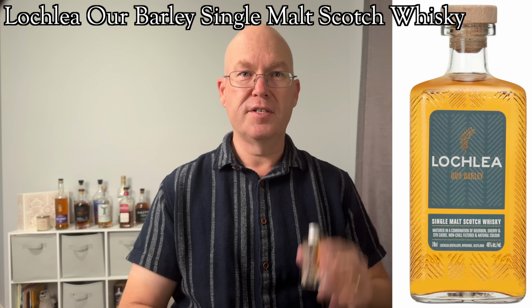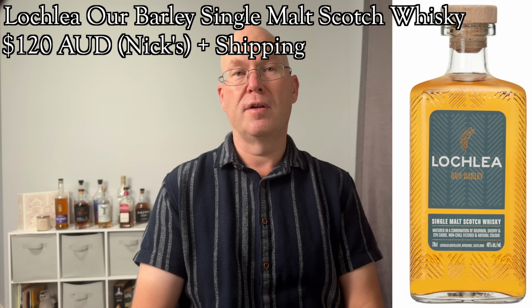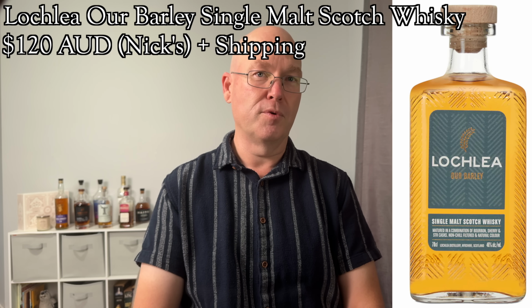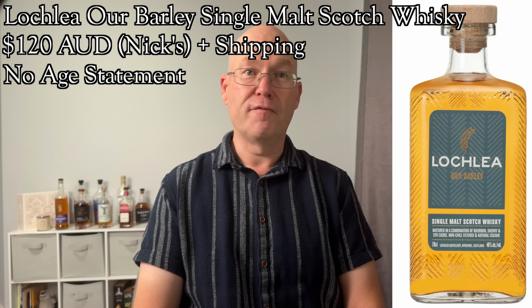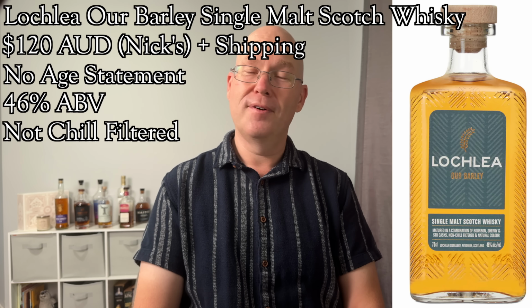Their single malt is matured on site, mainly in ex-bourbon barrels sourced from Maker's Mark, and ex-sherry casks from Jerez de la Frontera in Spain, and they do not use colouring or chill filtration at all. My kind of guys. A full-size bottle of this costs $120 Australian plus shipping. That's for a 700ml bottle from Nick's Online. You can order it from Dan's Marketplace, but I couldn't find any physically in a bricks or mortar store. It has no age statement of 46% ABV, as I just mentioned. It's not chill filtered, and it's also not coloured.